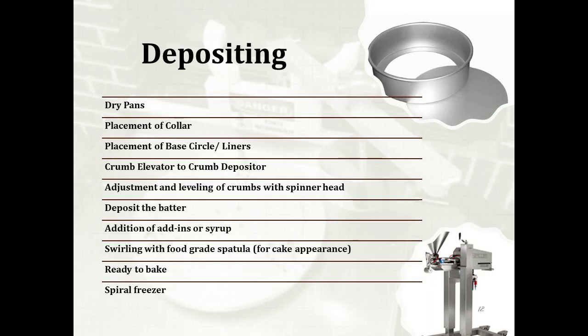Okay, so let me jump to the three different sections of the processing. First, I explained to you about the depositing. Now we talk about the cake. So definitely, it is about the pans. The process starts with the pans. So over here in industry, we use all aluminum pans. So they are the dry pans from which the making is going to start.